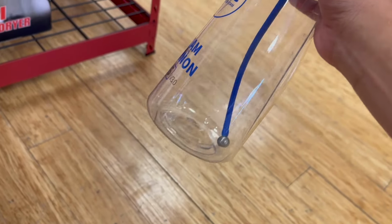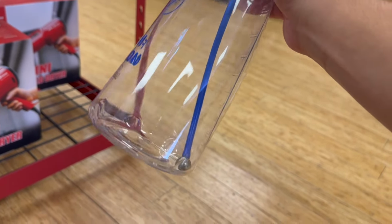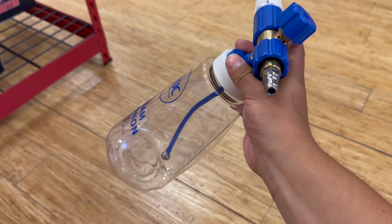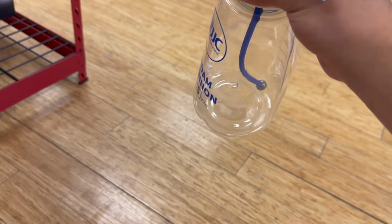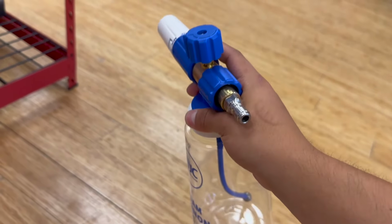What's cool about this foam cannon is that at the bottom, you guys can see, not many foam cannons have that little metal ball on the bottom. So with these foam cannons, you'll get a nice steady foaming action just because of the ball right there. It allows you to get all of the foam on the bottom, and you won't have to be moving it around so much like with the other foam cannons, trying to get as much foam as you can.